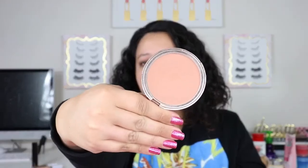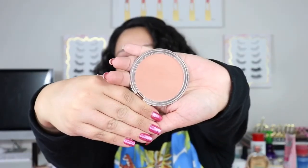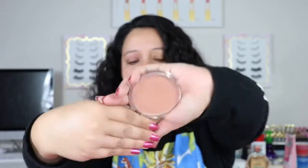So bronzer, I have said this many times again, and I will actually be buying another one of these. This is the Urban Decay Beach Bronzer in Sunkissed. And hopefully they still sell this because I got this a while ago, but I have used this almost every day this year. I am starting to hit pan, which is awesome because I don't do that very often. But I absolutely love this one. It's just so easy to blend. It's such a beautiful color for my skin.